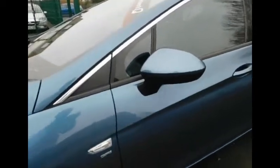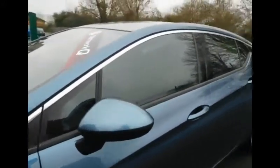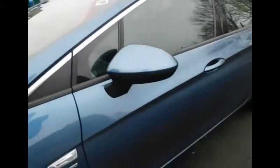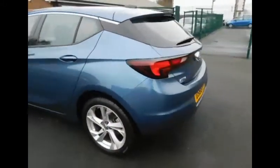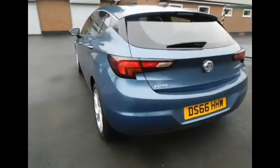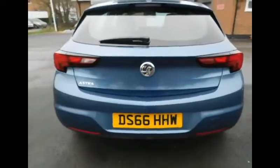Also with the SRI spec, we get a chrome finish on the top of the windows here, which follows all the way around the body of the vehicle, and also we have colour-coded door mirrors as well as door handles. While we make our way around the back of the Astra, as you can see, it's a very lovely design which swoops around the back, which shows sharp edges and lines all across the body of the car.